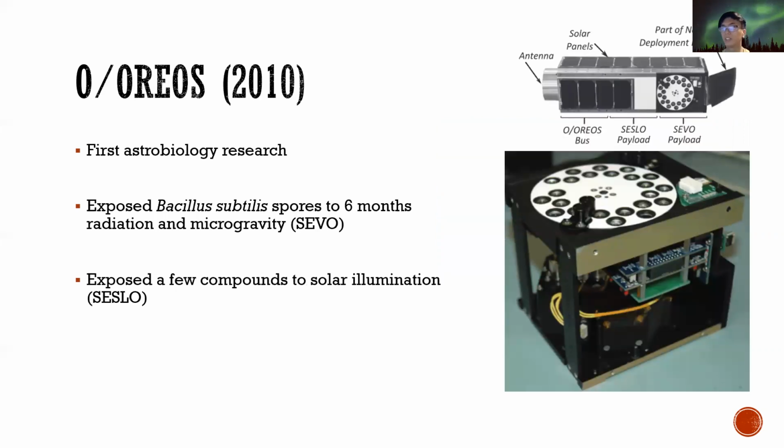The OREOS was the only CubeSat mission with an astrobiology research focus. At 650 kilometers Earth orbit, it experiences 15 times the radiation than that of the International Space Station. This saw bacillus spores revived not just after 14 and 97 days, but also after 6 months in orbit. And it also exposed several compounds to full spectrum solar illumination, and so only the aromatic hydrocarbon registers changes.